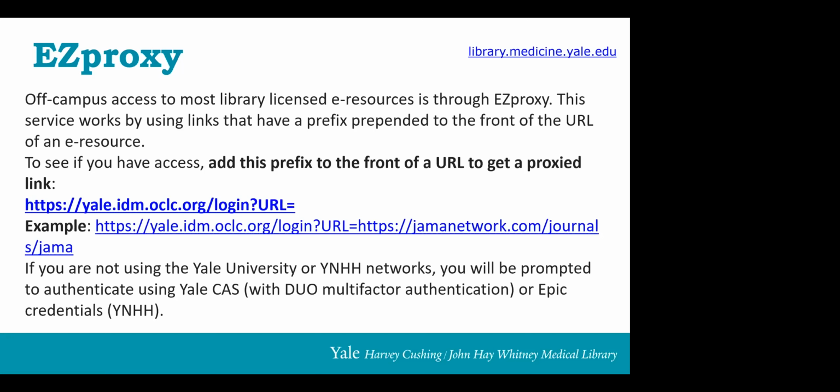Additionally, you can take this URL link, put it before any publisher's website, and it will then recognize that you're here at Yale and allow you to access the PDF. And like I said, that is only one time per browser. So anytime you use it after that, that day, it'll just recognize that you're there and you won't have to keep entering your information, which is really nice.